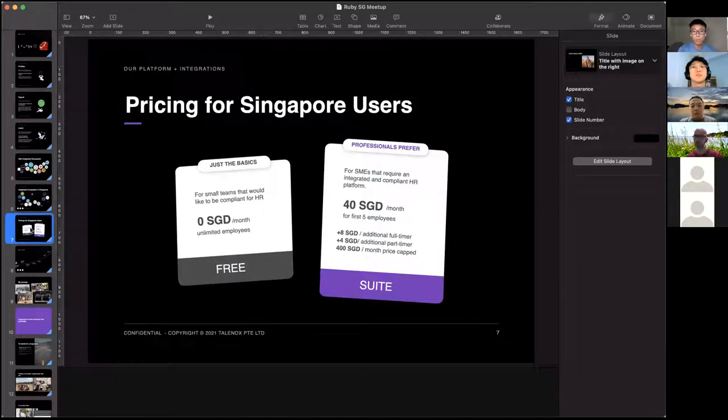We have freemium, basically. So we have a free plan and a paid plan. We have a lot more companies on the paid plan, actually, so we can support SMEs of many, many sizes. So I just thought to share with you all this overview of what Talenox is, in case you don't know.